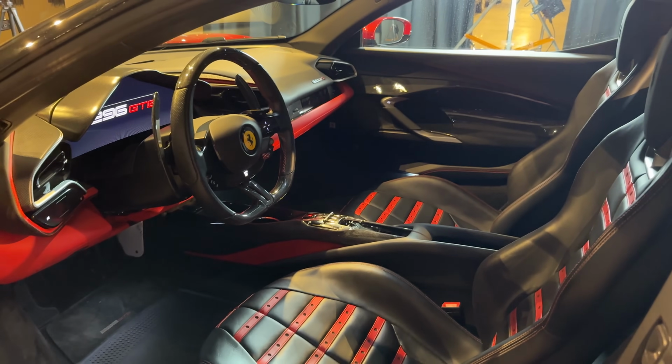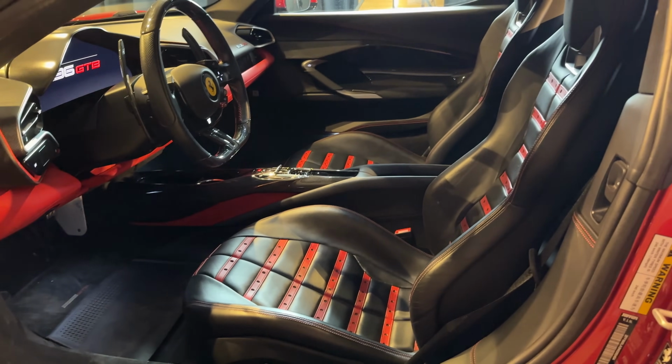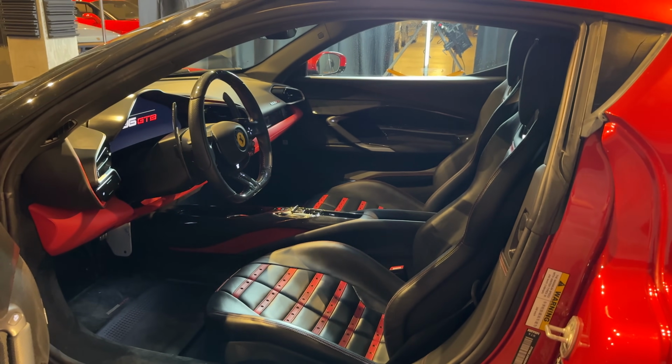And next up, we move inside the 296, where I discover that it's actually a little bit tight in here. I think that taller drivers will be surprised to discover it's a little cramped inside this car, particularly compared to previous Ferrari models. It feels like it has a little less room. That's especially true in terms of legroom. The lower dash seems to come down a little bit lower and intrude into the footwell a little more, and headroom is also a bit tight. It feels a little smaller in here than I was expecting.